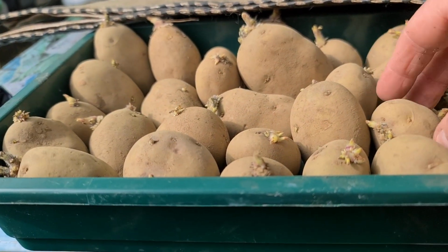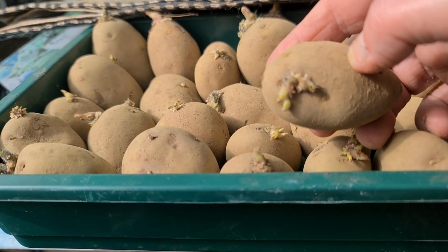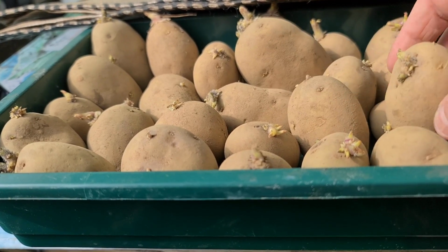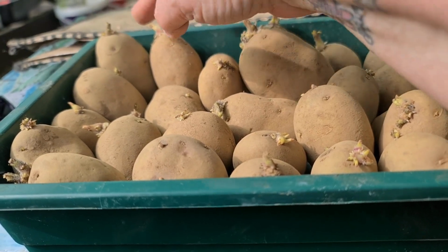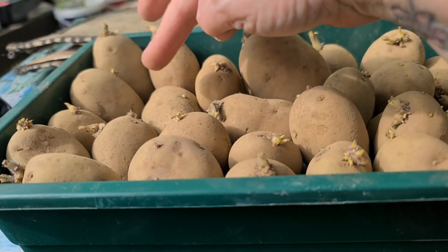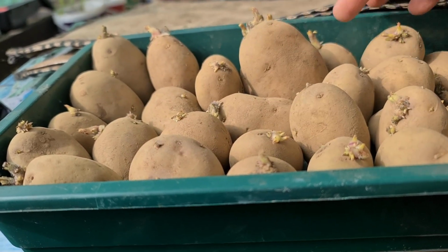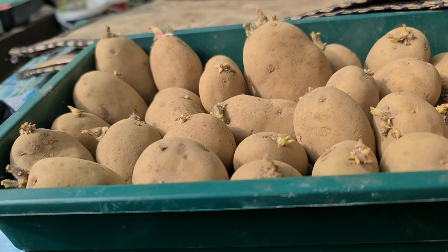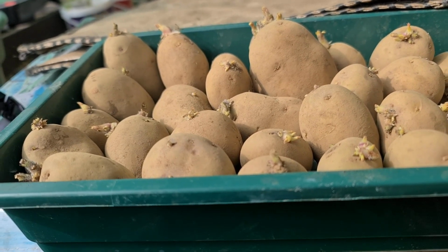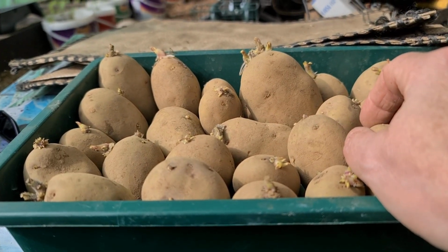Now I actually left these out in the polytunnel, and yeah, they've chitted quite nicely, look. So that's a 2 kilogram bag. So let's see how many potatoes. 1, 2, 3, 4, 5, 6, 7, 8, 9, 10, 11, 12, 13, 18, 19, 20, 21, 22, 23, 24. Roughly 32 potatoes to plant. So yeah, let's get on with it.